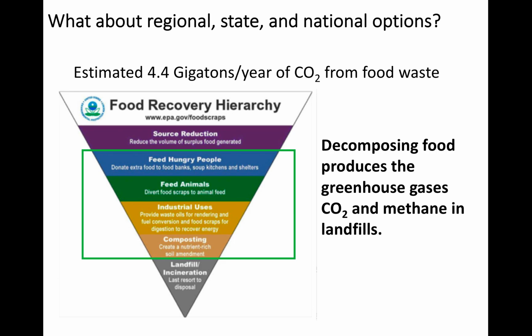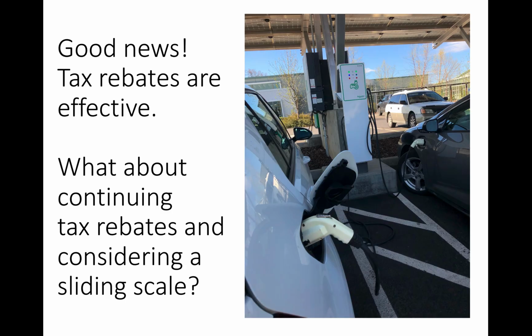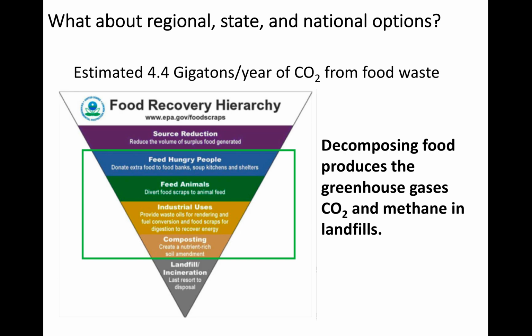In terms of regional, state, and national options, right now, the Environmental Protection Agency, the EPA, is looking a lot into what we can do with food recovery, because there's a huge amount of CO2 produced when food goes to the landfill. So if we can reduce the amount of excess food generated, if we can donate extra food to food banks, soup kitchens, and shelters, anything that's left over we could use to feed animals if it's properly treated. And then things that are left over after that could be used to create oils and biofuels. After that, we should try and compost what remains, and landfill or incineration should be our last resort. And this sort of food recovery system is already very much underway in some countries of the world, for example, France.